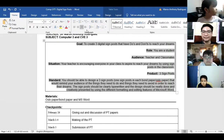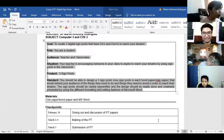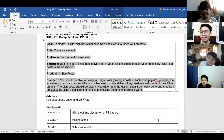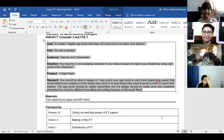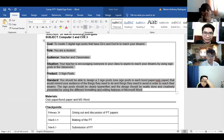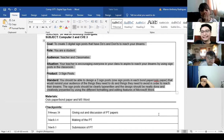Kapag justified naman, teacher, ano mangyayari? Ayan po. Para lang siya nag-align to the left. Yun ba yung na-observe nyo? But of course, there's a difference. As what you can see, talagang nakasagad sa pinakadulo ng margin yung ating mga text. While when you align it to the left, hindi siya nakasagad. So you see the difference?